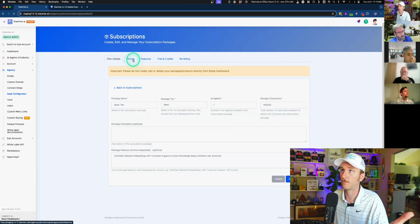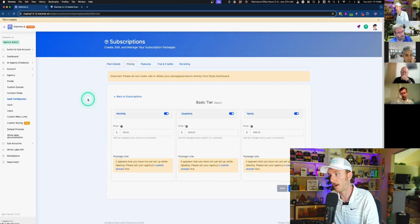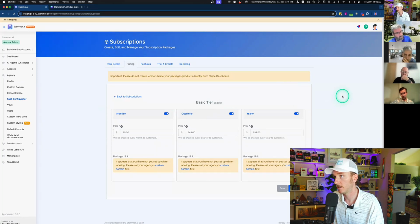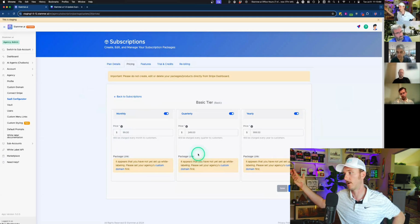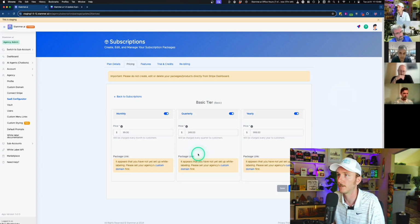So now within the pricing tab, you have the ability to set multiple different pricing options for monthly, quarterly, and or yearly packages. So each of these will create its own specific Stripe link that you can then use either inside your dashboard or on your website, depending on how you want to structure your different packages.